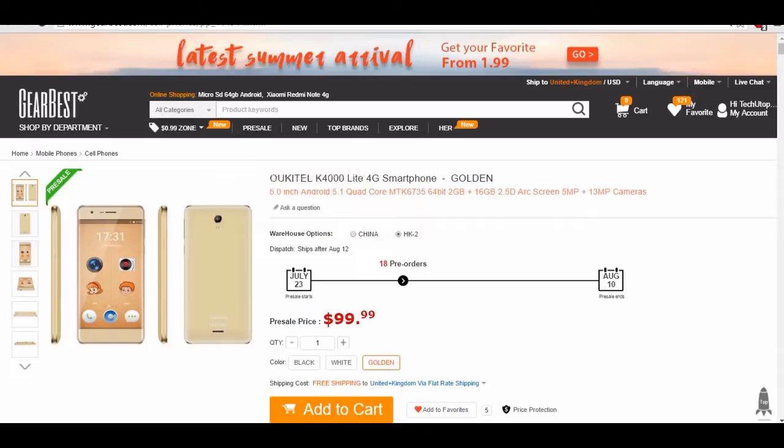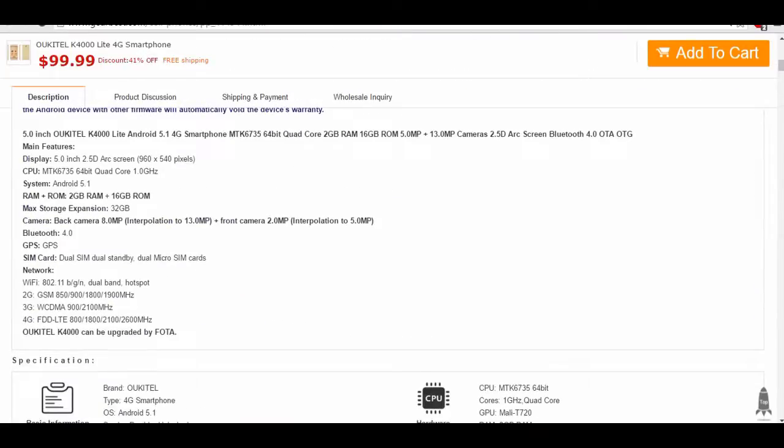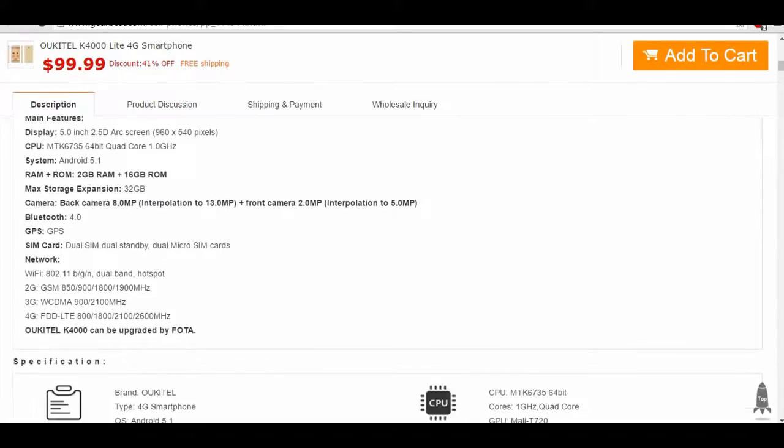Anyway, the next one is Oukitel K4000 Lite. I already reviewed the Pro, but this one is the Lite. 5 inch 2.5D ARC screen, 960 by 540 resolution, quad core 1 GHz clocking speed, Android 5.1 Lollipop, 16 gigs of storage, 2 gigs of RAM, SD card up to 32 gigs, back camera 8 megapixel, front 2 megapixel, GPS, dual SIM, both micro, and 2G, 3G and 4G enabled for you. And Oukitel K4000 can be upgraded by FOTA.